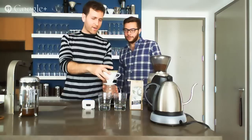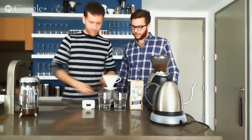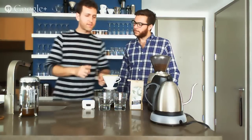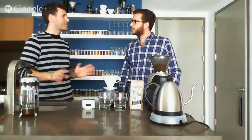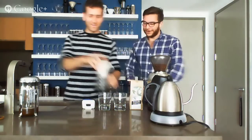Actually, the extraction is pretty good. So we're at 3 minutes and we hit exactly 360 grams. Okay. So let's see how it tastes. What I'm going to do is pour some into the cups for us. And we'll do a test just for fun with the refractometer to see if the extraction is good. Okay. All right. Yeah, let's see.